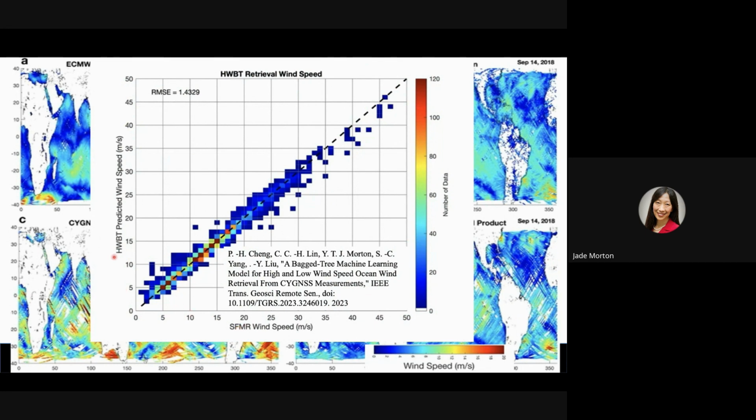And this is a comparison of the SFMR, which are sensor measurements of wind speed, including buoys and all that, as well as Pingxuan's predicted wind speed. As you can see, they pretty much fall on the same line. I think the most outstanding contribution here is this HW. HW is high wind, and BT is bagged tree. So Pingxuan was able to retrieve high wind. You look at the wind speed regime above 20 meters per second. This is where everyone else fell short, and Pingxuan's algorithm was able to do that. And I'm really proud of him.